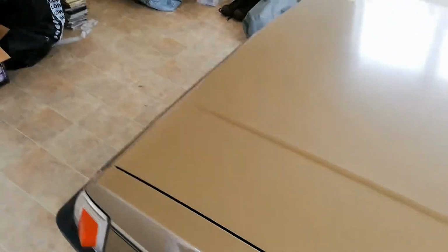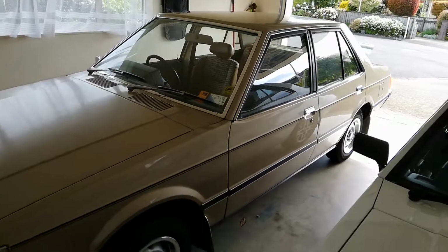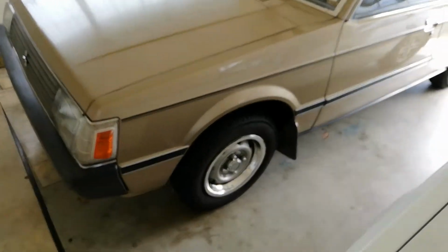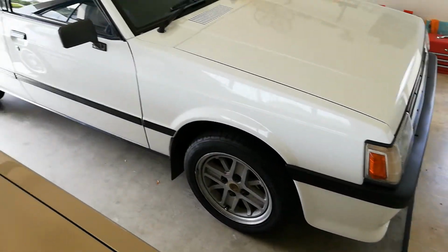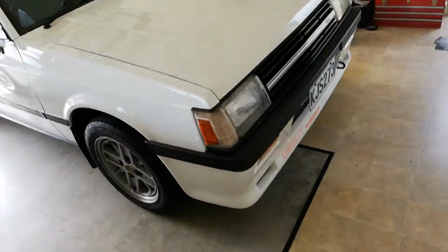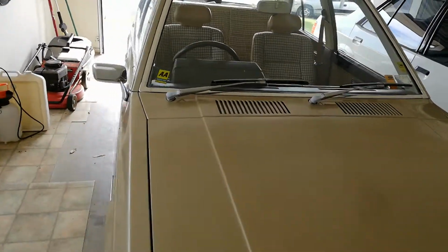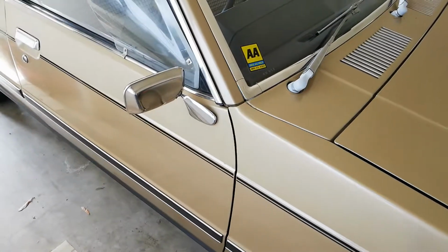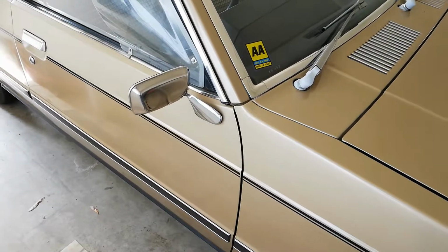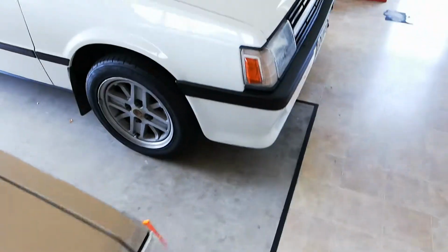So this is the non-turbo one. I have pretty much exactly the same. It's got the standard steel wheels, unlike the turbo one. It's got these wheels. Wing mirrors. The New Zealand ones didn't come with wing mirrors, so this would have either been put on at the factory when the car was bought, or by the dealer, or by the owner. I'm not sure.